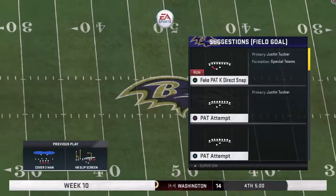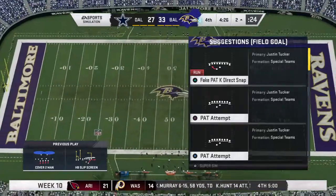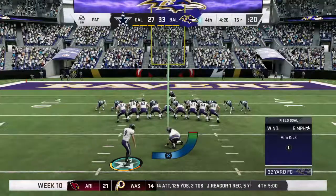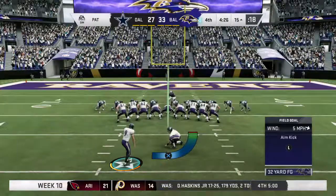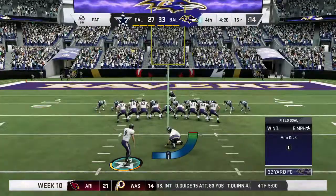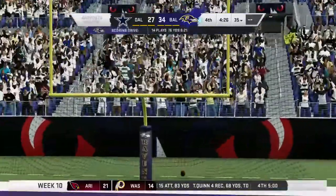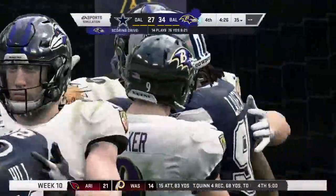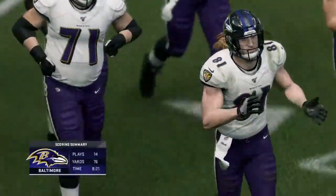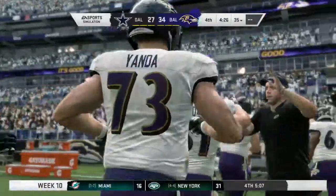Field for the touchdown. Tucker now for the extra point. And they will take a 7-point lead now. That one was an extended drive, 14 plays all told, and it's capped off by the Baltimore score.